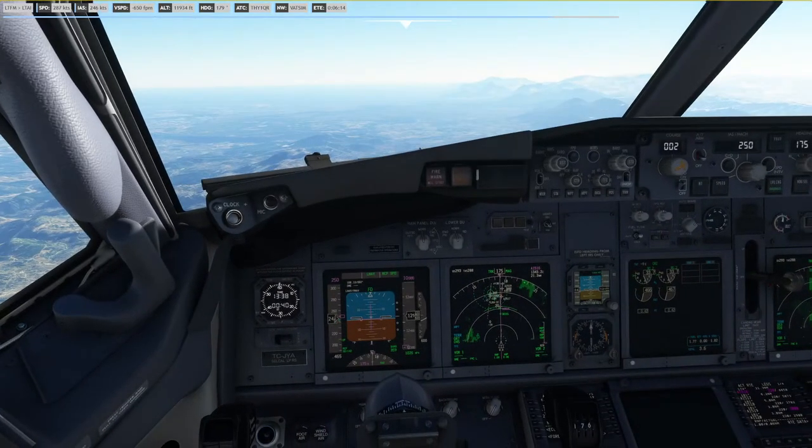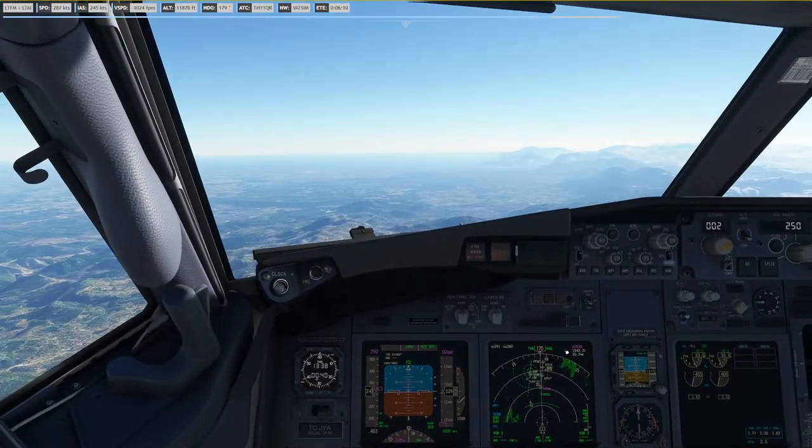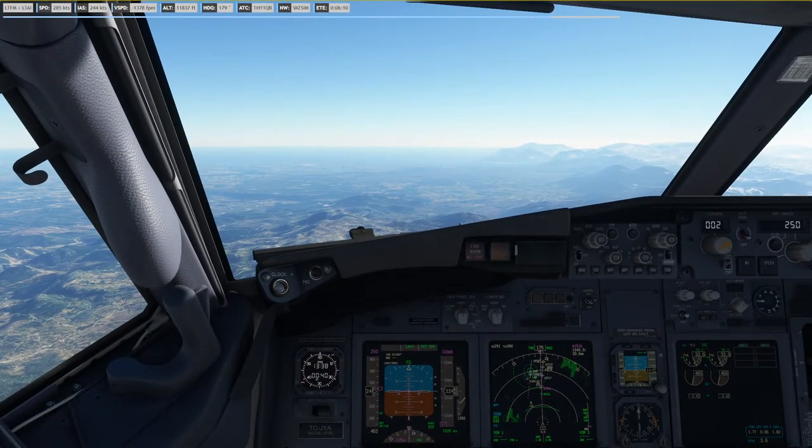Okay, he clears the Turkish further down, just about 10 miles ahead. Yeah, then we definitely don't need the speed brakes.